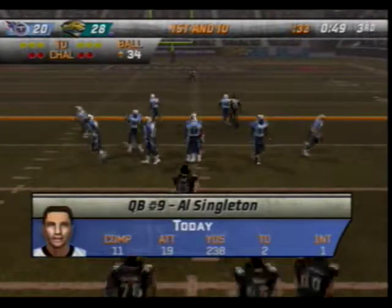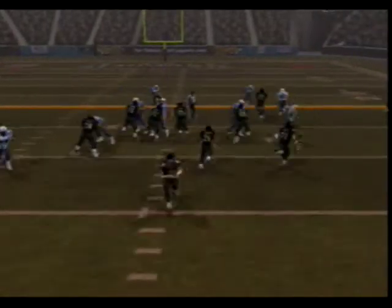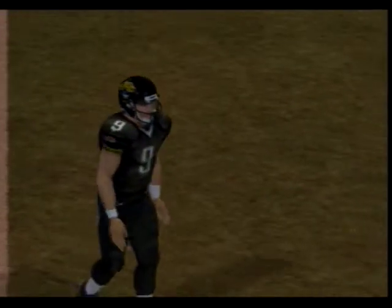First and 10. Ball on the 34-yard line. Here we go, Bennett. Bennett is the deep back. Setting up play action. Throws it. Drops the interception. Page was his intended target. And was there on the coverage.